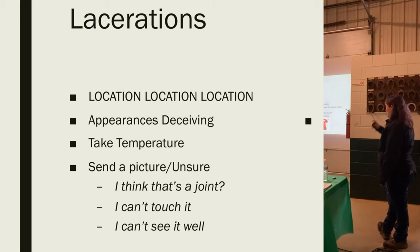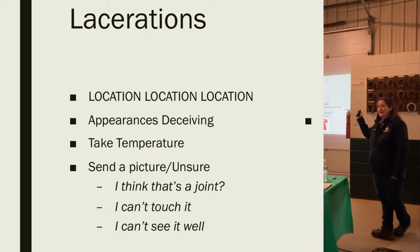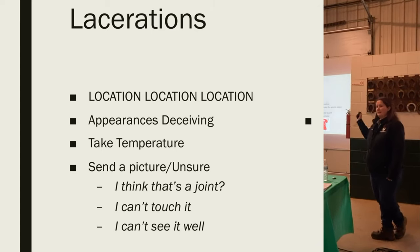Okay, lacerations. So the important thing about lacerations: location, location, location. Appearances are deceiving. And a lot of this is why we go to vet school, because their anatomy is so important for knowing if this is a big deal or not. I know Dr. Peacock has had several times that people have sent her things like, oh, it's just a tiny little thing. Nope, that one's in the joint. That's going to NC State. That's coming here to stay for perfusions and things like that.